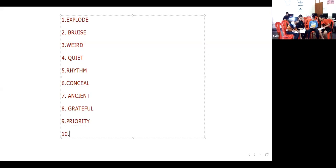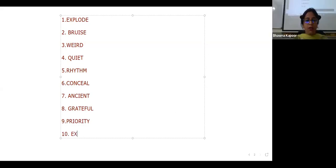10th, exhaustion. When you are very, very tired, the kind of feeling you have is that of exhaustion. Exhaustion. From exhaustion comes, I am exhausted.